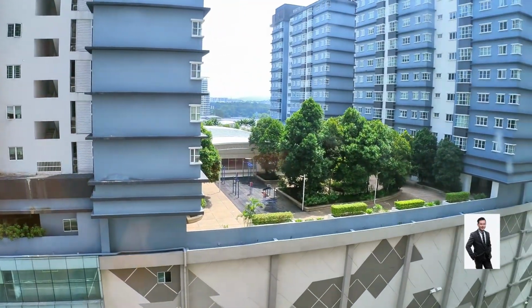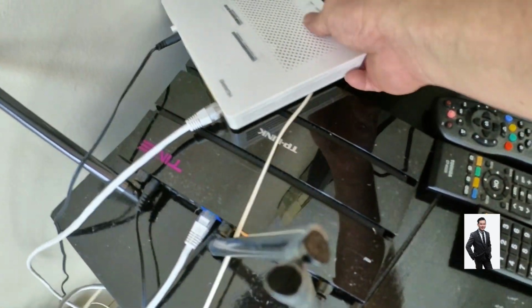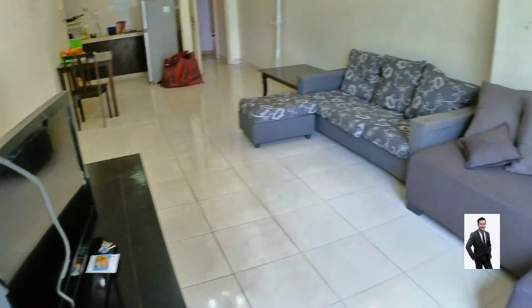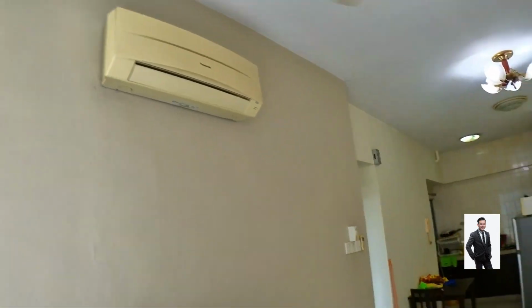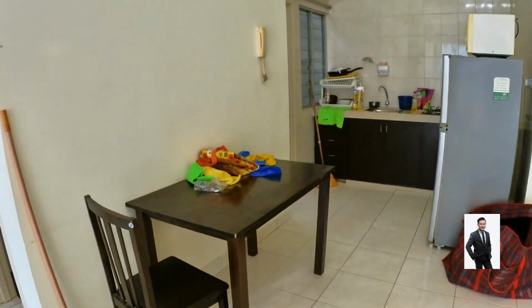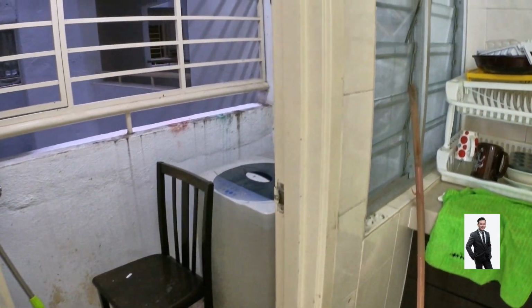Okay, this is the view. We're on level 5, and here the internet is used by time, but actually you have to apply for your own. So TV, sofa, fan and aircon are all completed, so when you're moving in, your luggage can stay. And the study table and the chairs we actually put inside the room for the moment. So we have a dining table with 3 chairs and a washing machine.